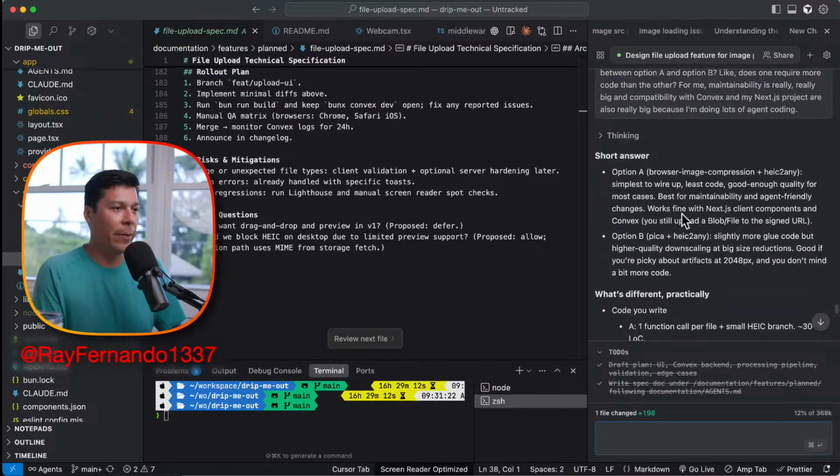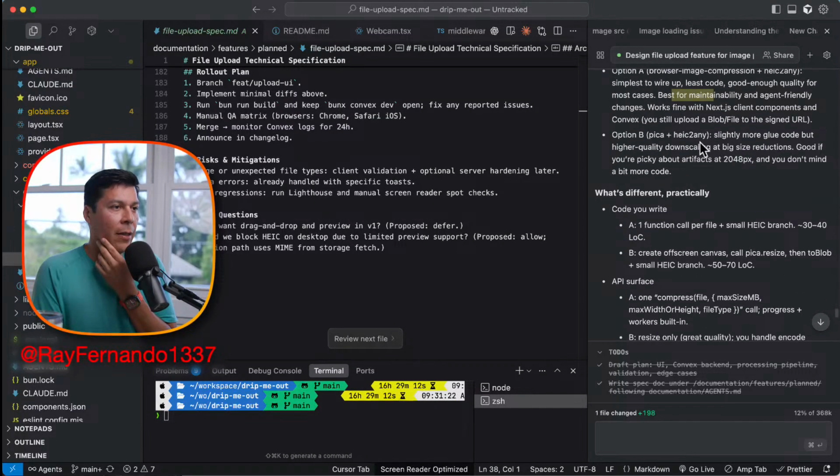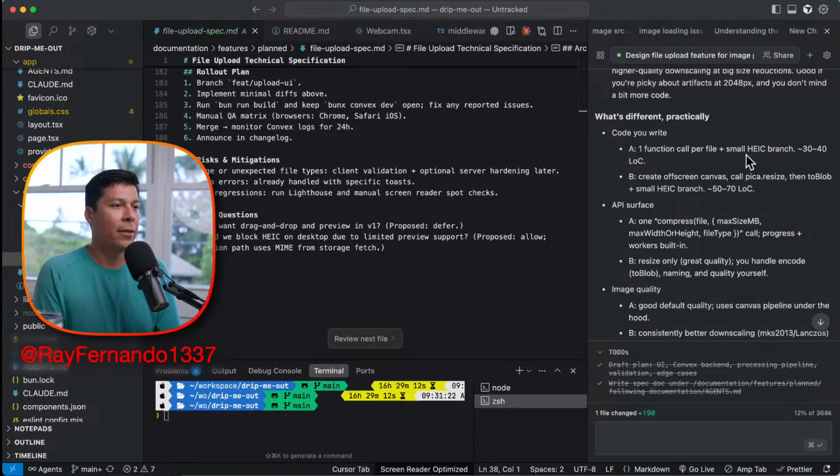Okay, so let's read a little bit more about this. Option A is browser image compression: the simplest to wire up, least code, good enough quality for most cases, best maintainability, agent friendly, works with Next.js client components and Convex. You still upload a blob file to a signed URL. And then option B: slightly more glue code, but higher quality downscaling at big size reductions. Good if you're picky about artifacts and if you don't mind a bit more code. Got it. So I think what I'll do is option A, right?